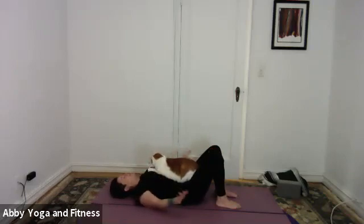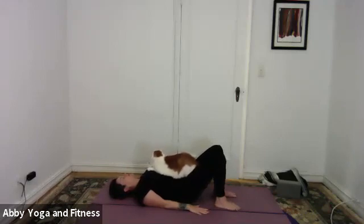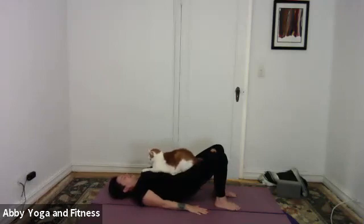And for this time, we're going to bring the arms alongside the body again with the palms facing down. Once again, the sensation of grounding into a sensation of rootedness. As you press into your feet, we're going to lift the hips up. Try to lift your hips high enough up that there's one long line from your knee to hip to shoulder.